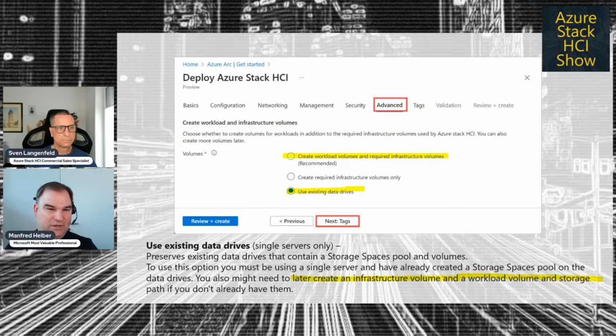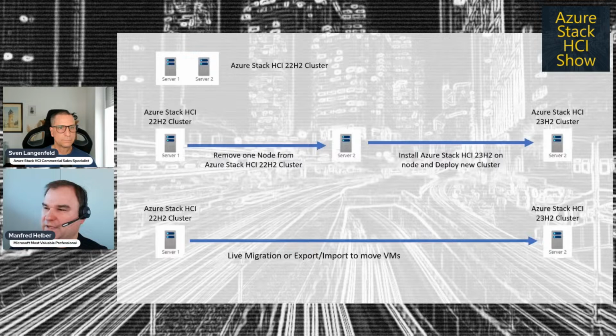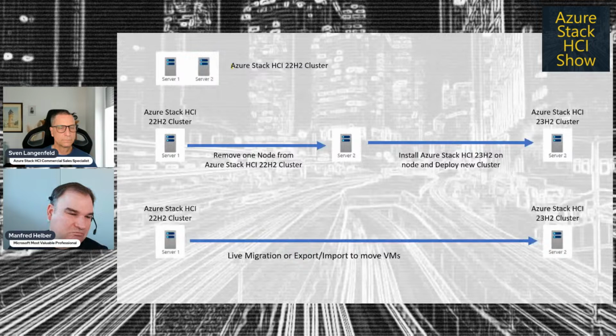If we have a multi-node cluster and we want to reuse existing hardware, it is also possible. It's not documented in the docs at Microsoft, but it works. So what you could do, you could use your cluster. In this scenario, we have an Azure Stack HCI 2020 H2 cluster, so the previous version, which is still supported. It doesn't matter if it's a 2-node or 3-node or 4-node configuration. I've chosen the 2-node configuration because with 2 nodes, this scenario starts to be a valid option.